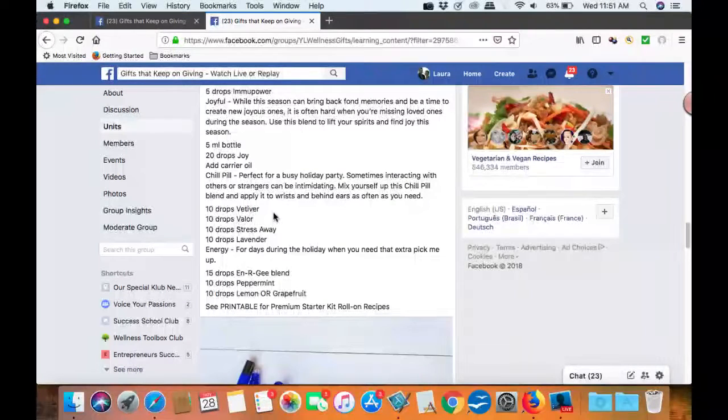Here's another one, Chill Pill. Again, everybody's stressed out this holiday season. So your starter kit comes with Stress Away. You could just put Stress Away in a roller ball and add a little bit of carrier oil. You don't need to with Stress Away, but you can. And then give that as a gift. Or break up your premium starter kit you got and literally pick who you want to gift that entire bottle of Stress Away to, okay?